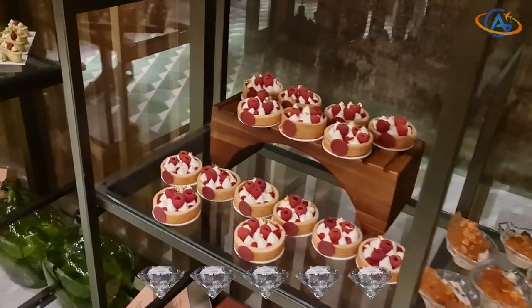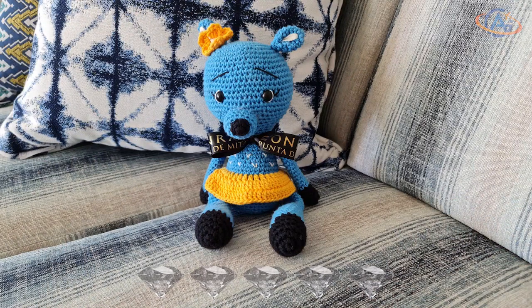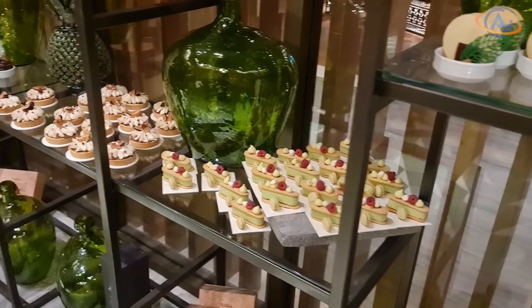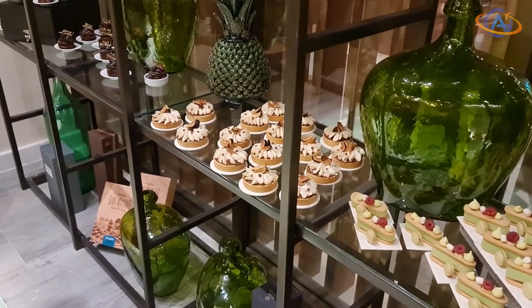We love to get squeezed out, so we bought the Conrad mouse for $34 in the gift shop. A little bit disappointing since we know that 1 or 2 months ago it was for free in your room. But okay, that's life.